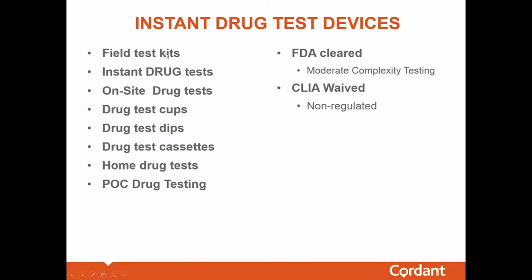They're relatively simple. Now there's another category of test device, and these are FDA cleared, and these are classified as moderate complexity testing. These are primarily used in a laboratory setting or in an office setting, and there are FDA requirements for the type of personnel who are allowed to do moderate complexity testing. As a comparison, screening on the large automated clinical chemistry analyzers is also classified as moderate complexity testing.